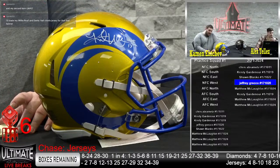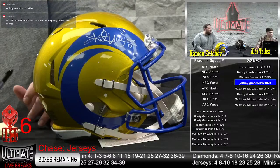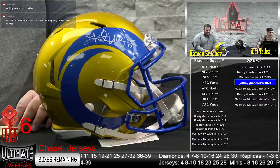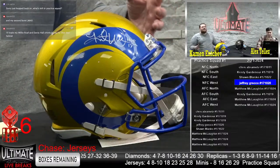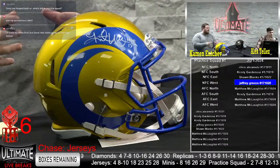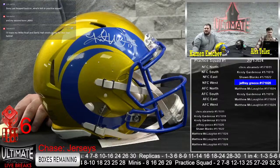But if you don't want to pay $87 for an authentic, you can only pay $45 or $90 in the practice squad. Exactly. So that is the good option for everybody. It kind of unites the guys that are the low-level players in the jerseys and the guys that are the diamond players. They meet in the middle, and everybody plays the practice squad. I like to see it.